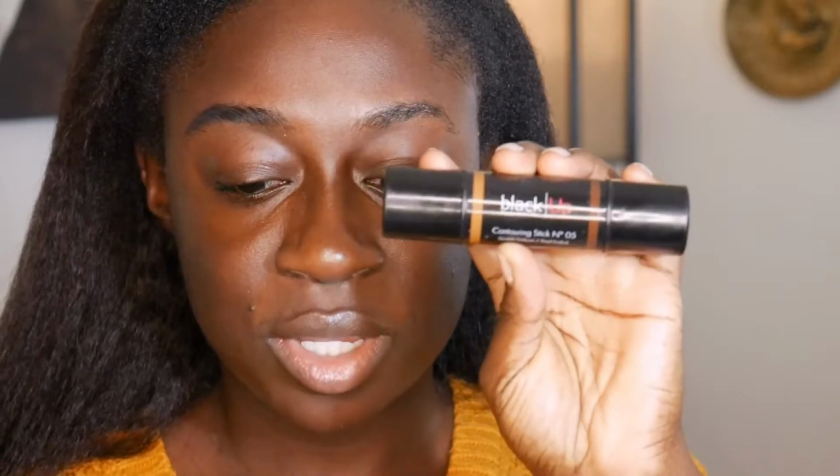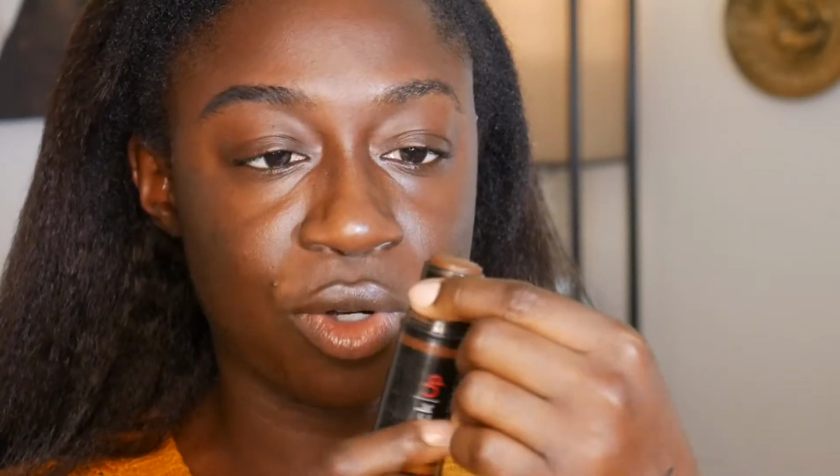As time went on, I got into the Black Up concealer. It's a concealer stick, or a contour stick. So the one side has a dark contour color, and then there's this light side, which is for highlighting. I like to use this highlighting side instead of using a liquid concealer sometimes. So I'm going to follow those instructions using this one.